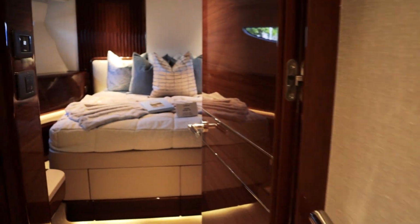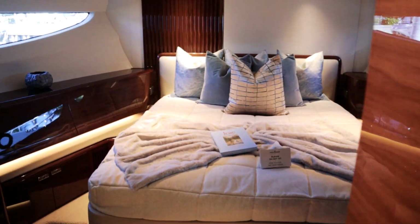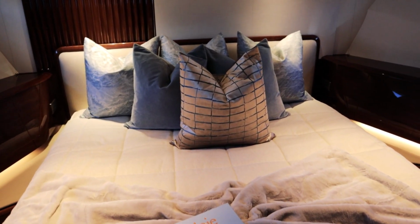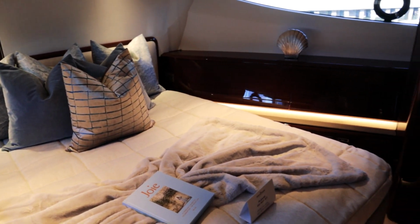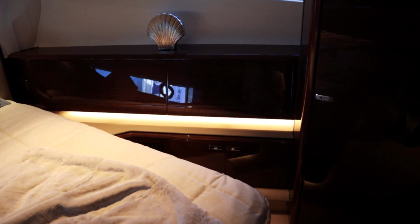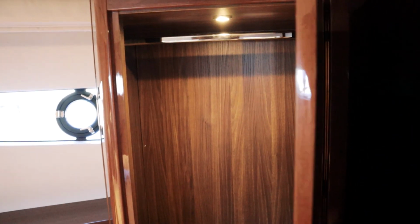So heading forward into what will be the final cabin on the boat is the forward VIP cabin. And love what they've done with this. The LED accent lighting down the side there just looks really cool. And behind here, just a quick peek, is going to be, of course, a hanging locker there.